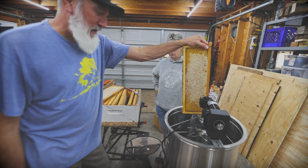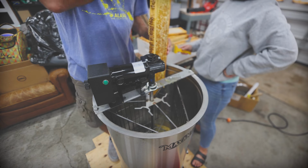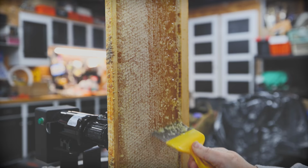So we feel kind of weird making such a big mess with all this equipment for this little bit of honey, but I mean, we need it. We need it. It's all out. And we're probably going to give most of it away.